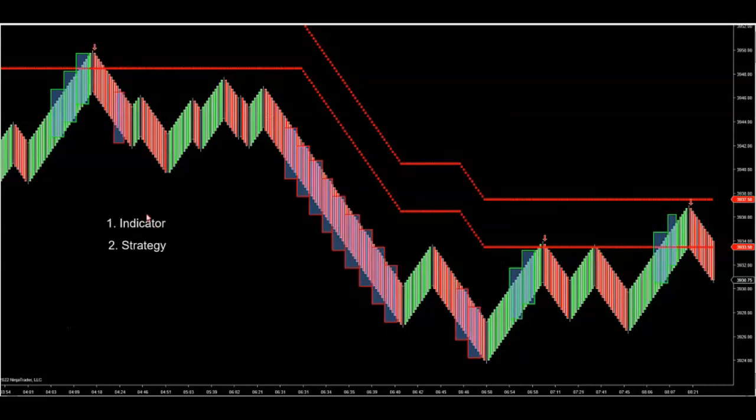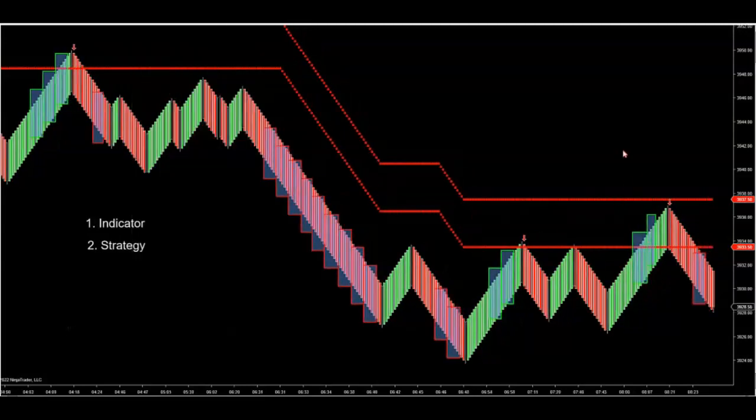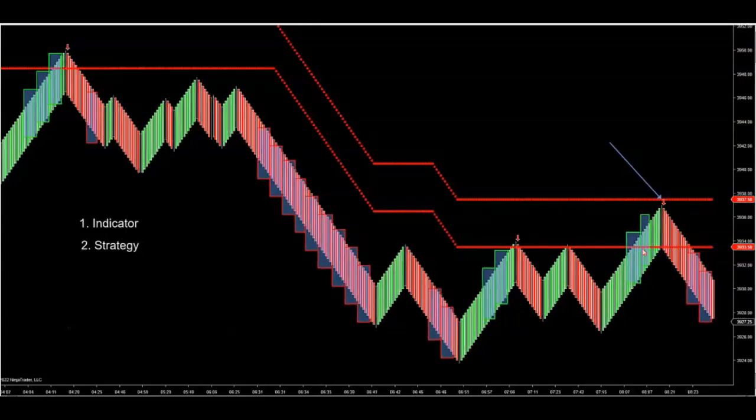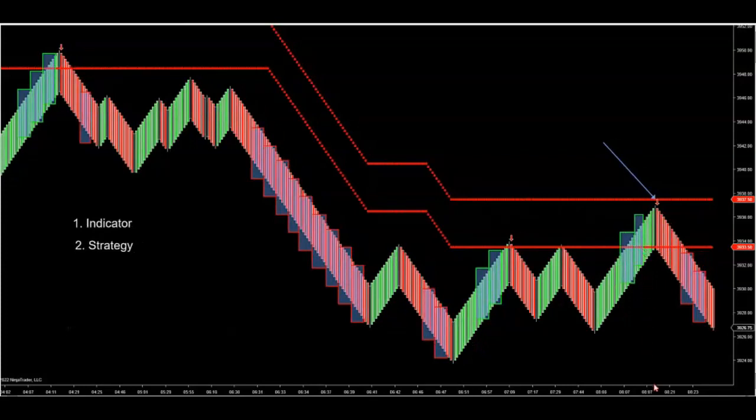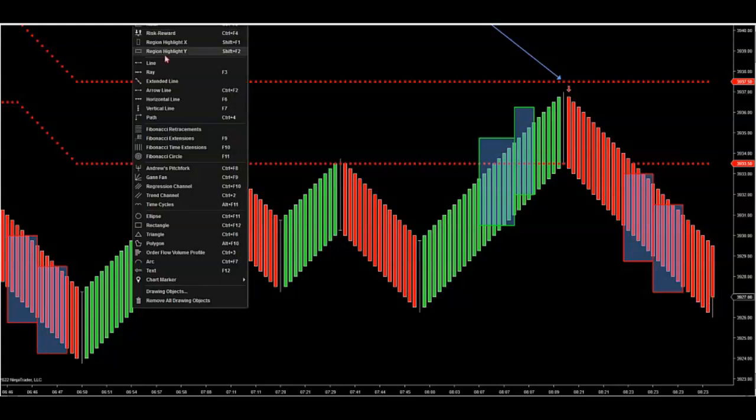So the indicator, like I said, can be used standalone. We've had a sell right now. We have a sell inside the zone. We had a sell here. These arrows will fire for you automatically when there is a sell setup. You can see that on the S&P, the live fill would be below this bar.